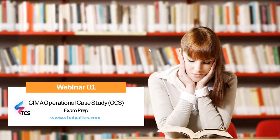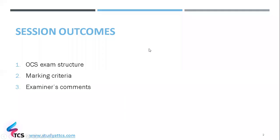All right, so session outcomes. This session is divided into 3 main areas. In area number 1, I will be talking about the exam structure, what type of structure is adopted by CIMA, the mark allocation, the time allocation and whatnot.